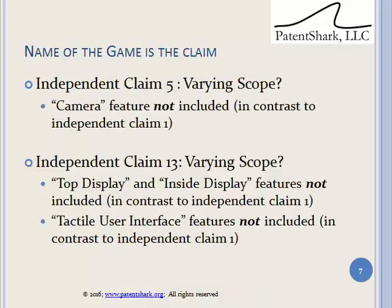Claim 5 is similar to Claim 1, but is of varying scope. For example, Claim 5 does not include an element found in Claim 1. This element is a camera. Claim 13 is also similar to Claim 1, but is of varying scope again. For example, Claim 13 does not include elements found in Claim 1, and these elements are a top display and an inside display, as well as a tactile user interface. Therefore, Claims 5 and 13 are actually broader than Claim 1, as they require fewer elements or features than Claim 1.